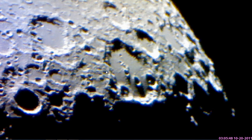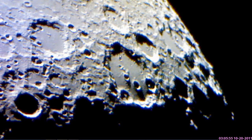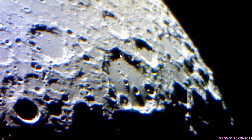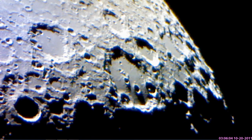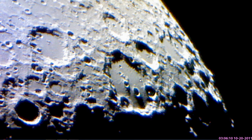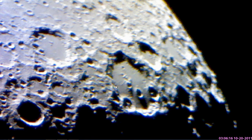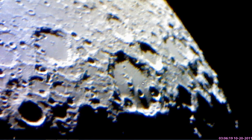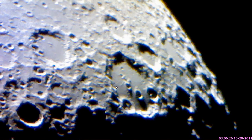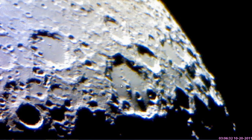Clavius is named for Christopher Clavius, who was a German mathematician between 1537 and 1612. Now you've been wondering about distances, and I'm going to drop a distance on you now. The diameter of this crater right here is 245 kilometers. It's a rather large crater on the moon, and we've seen it several times. 245 kilometers is 152 miles. That'll give you kind of an idea, in perspective, how wide this crater is.